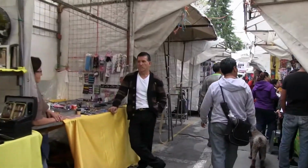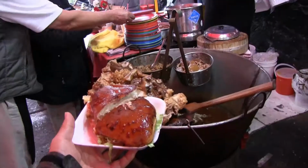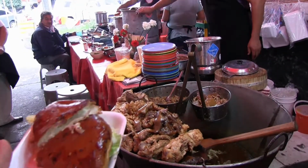I got off the bus because it's getting very cold. Now I can buy clothes here. I have to buy some clothes, put them on to continue my trip. I bought this like this, for 18 pesos, looks beautiful, beautiful.